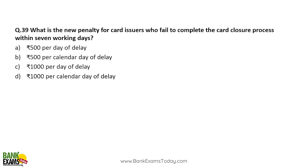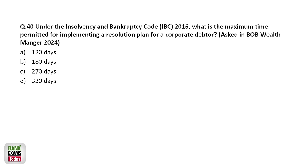And what is the penalty for a card issuer who fails to complete the card closure process within 7 working days? 500 rupees per calendar day of the delay. So this penalty will apply, 500 rupees per day, if the card is not closed within 7 working days.